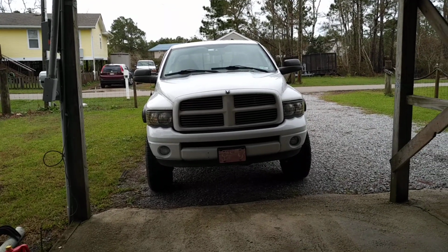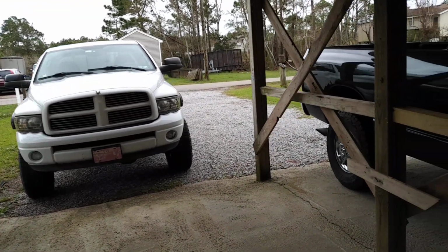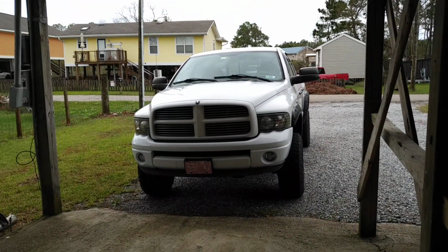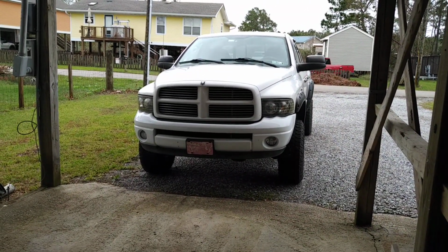The ignition switch, which I thought was bone stock, and I have a popular video out about the ignition switch. Thought that was bone stock, and it got replaced at 114K.